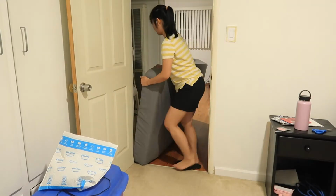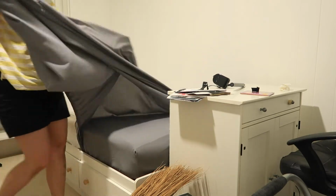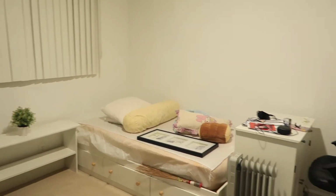To finish off the day, I moved my bed back and stripped off the old bed sheets. And yeah, this is the state of my room at the end of day 3.